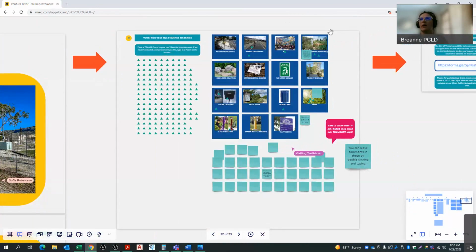So at this time, we're going to bring you guys over to number 9 to pick your top 3 favorite amenities. You can use a triangle for your top 3 to drag and drop them in the box that you like the most. If there's something that we haven't included that you would like to see as an element on the bike trail, you can go ahead and double click on one of these post-it notes and type in there your idea about the bike trail.